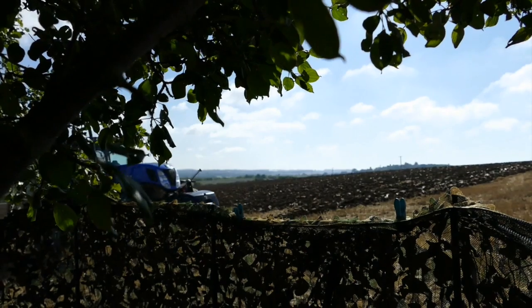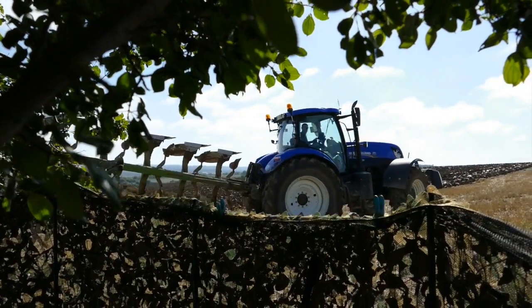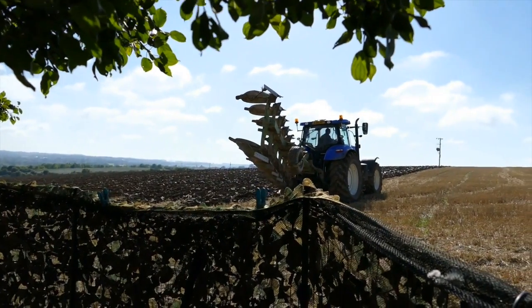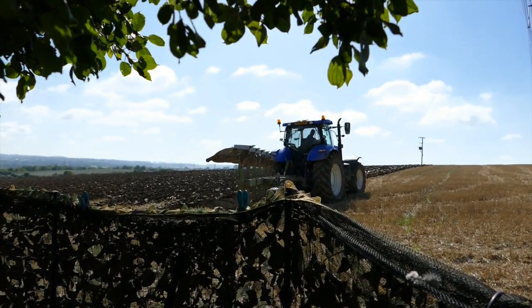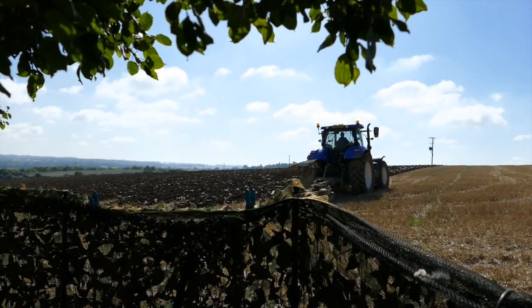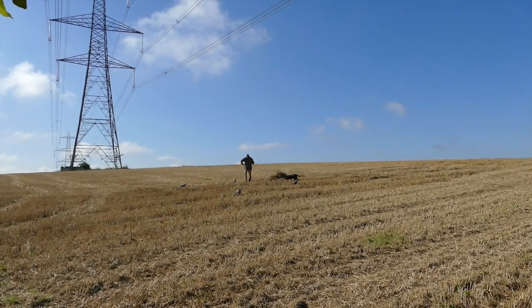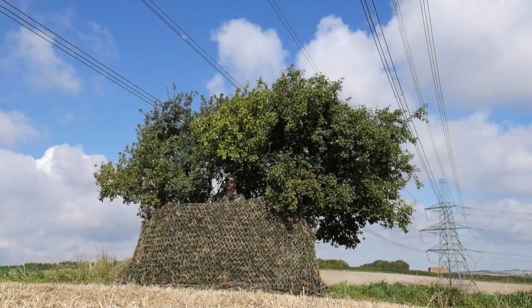Not bad, but soon there's another forced break as the farmer passes the hide. Once we're sure the decoy pattern isn't about to get ploughed in, we get back to business. And now things really start to pick up.